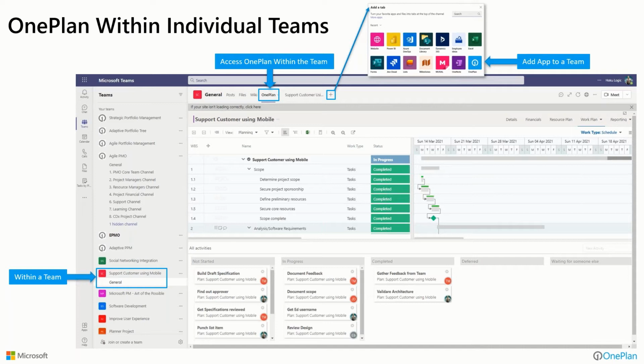Now, like any other app in there, you have to be properly licensed to add it. But being able to access it there and have it be a tab right within your team, and get right to the project and portfolio management information that's specific to this particular project or team, is a very nice capability. It provides more focused access right within here. And as you notice, it's within the context of an individual team.